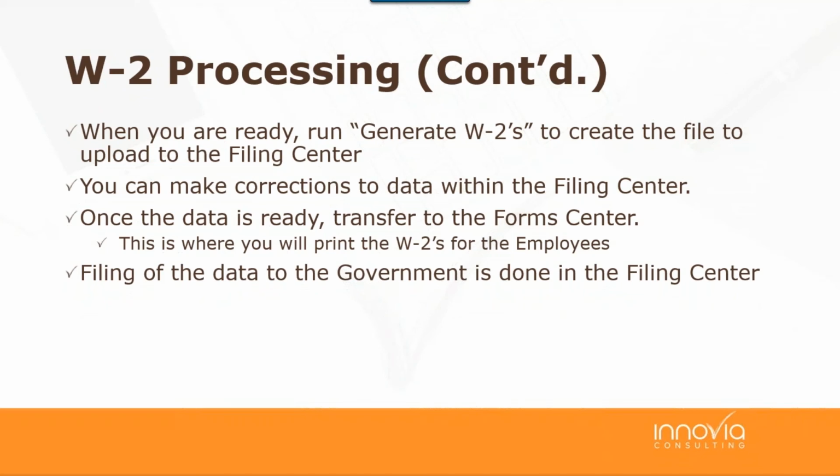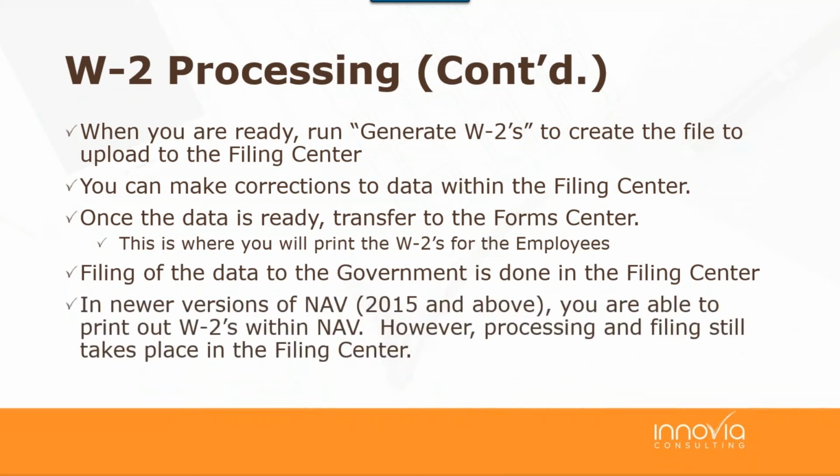If you're going to be filing your 941 or your 940 electronically, you can do that, but that is done through the filing center and not the form center. And also, in case you're unaware, in the newer versions of NAV, I believe it's 2015 and above, you can still print out W-2s within NAV. I know they took that feature away for some time, but they have now put it back, even though your processing and filing still takes place in the filing center. So you still have to use Green Shades to get some of it done, but rather than going to the form center, you can now print your W-2s in 2015 and above.